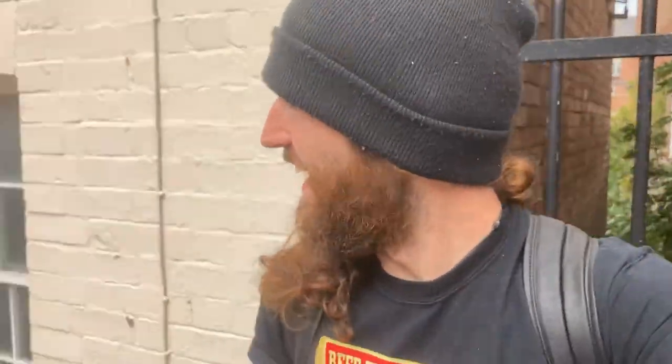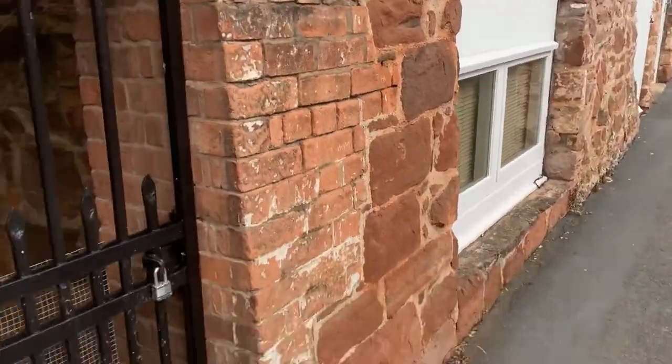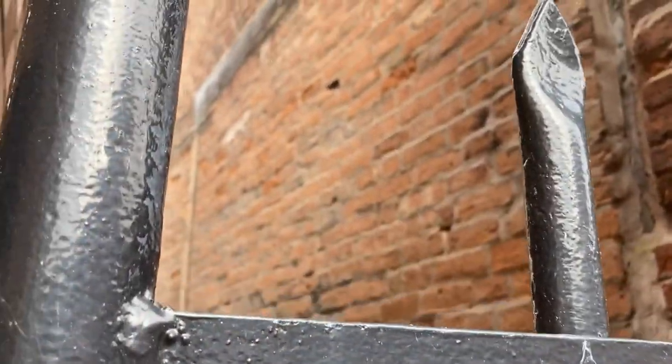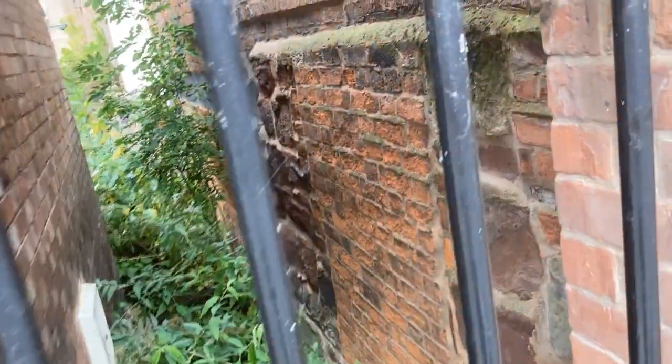So everything's pretty old around here. Meadow Place, all these buildings down there. You've got these kind of crazies this side, all the low brickwork as per, but in here you can see how old this stuff is, which they're not hiding. Shrewsbury's very old, so we'll see what else it's got.